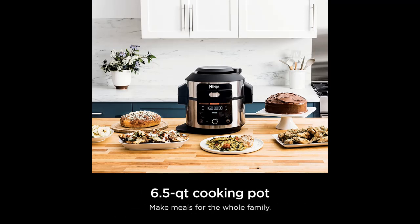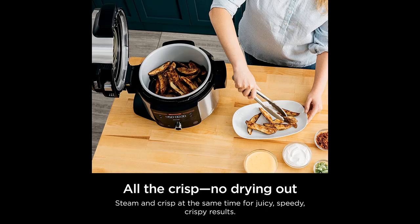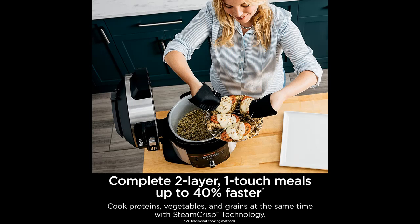14 programmable cooking functions: pressure cook, steam and crisp, steam and bake, air fry, broil, bake/roast, dehydrate, sear/sauté, steam, sous vide, slow cook, yogurt, keep warm, proof.